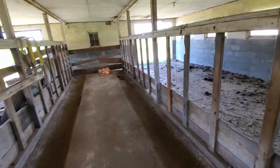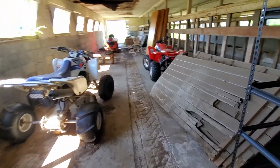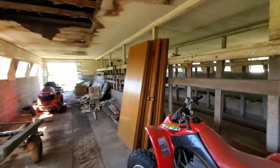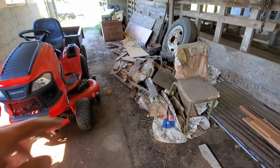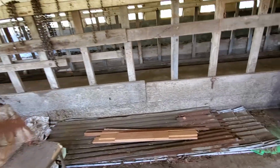But anyway, so we got this cleaned out, and this side over here we're working on it. Just one thing at a time. When it rains, we start working inside the barn. When it's not raining, we work outside the barn. This is all garbage. Here's all the doors from the inside of the house, and garbage, obviously garbage. So this was all stuff that I found inside this area.